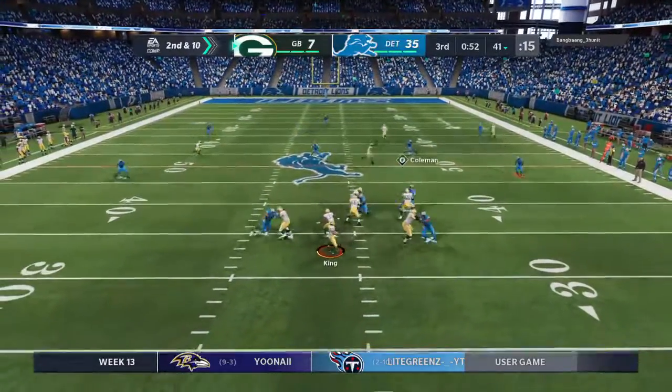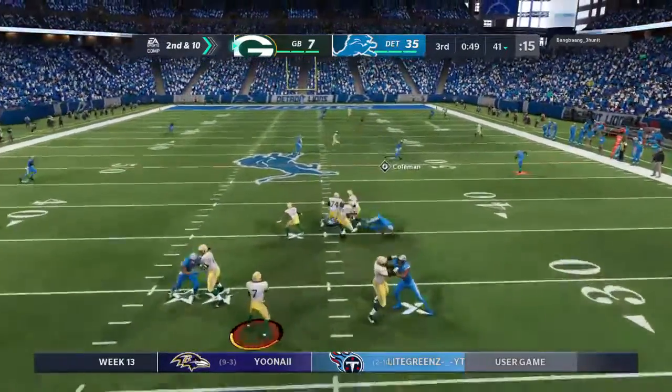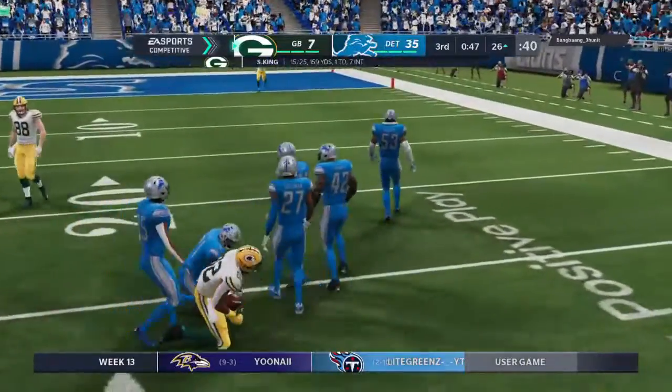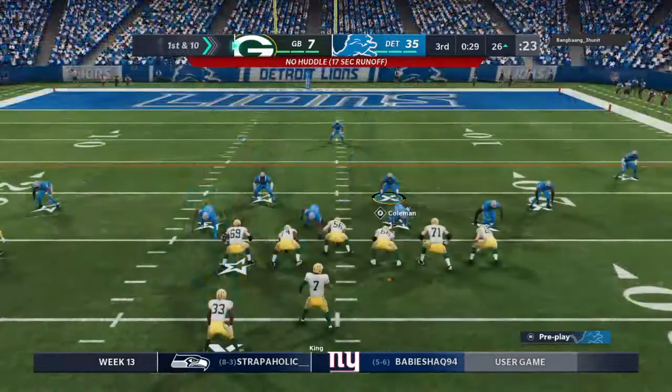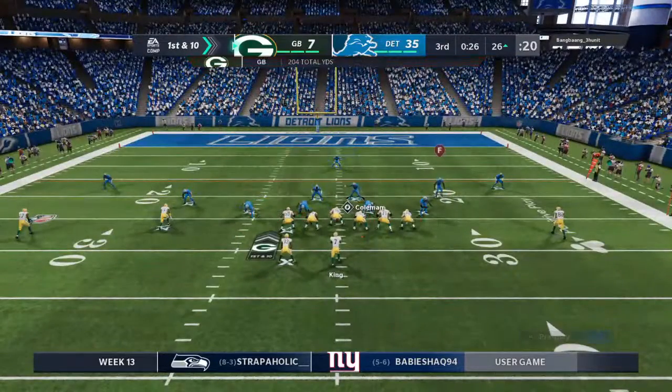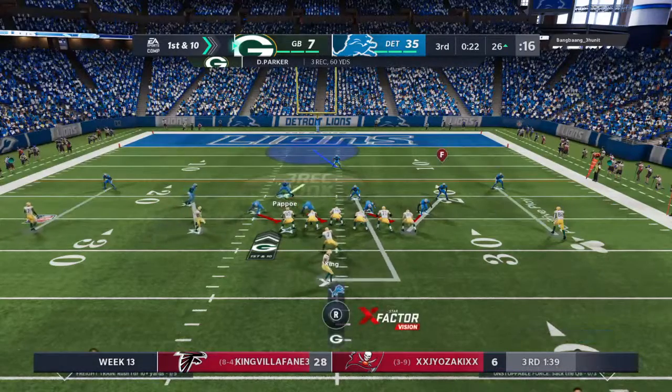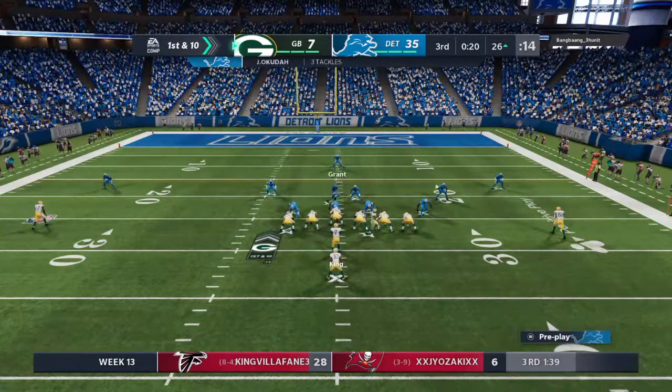Back to throw now on 2nd and 10. Going deep here for Parker. And that's caught inside the 30. And he'll go down, but not before getting this inside the 30. It's a gain of 34 yards. And a Packer 1st down.